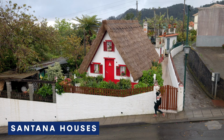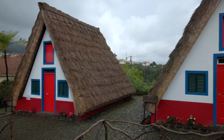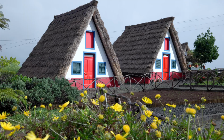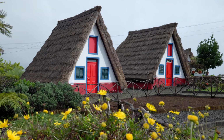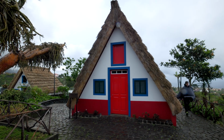Santana houses. We're now here at the old Santana houses. These are one of the best parts of the history of the island. They're made out of wood. They were made in such a triangular shape because of the crazy wind and storms that they can get here that we have been experiencing during this trip. They're created this way so it helps drain the rainwater, because we actually heard that it has more rainy days in Madeira than it does sunny days, which is honestly wild.